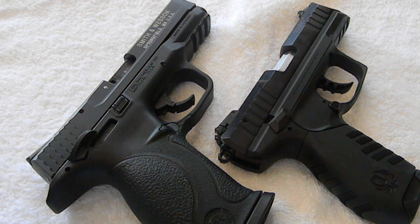The M&P, on the other hand, I own quite a few of those. I own the 22, the M&P40C, and the M&P 9mm. I also own the M&P15. So when it comes to the M&P line, I own quite a few, and I like the line. The line is a very, very good line of products that Smith & Wesson puts out.